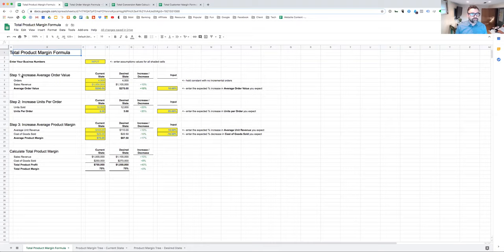So we've talked about, first of all, step one of increasing your average order value. Then we talked about increasing your units per order. And then thirdly, we talked about increasing the average product margin. And by calculating all those different inputs, you're able to then calculate your total product margin formula. How this worksheet works is basically any of the cells that you see shaded in yellow would be cells that you would go in and input values.